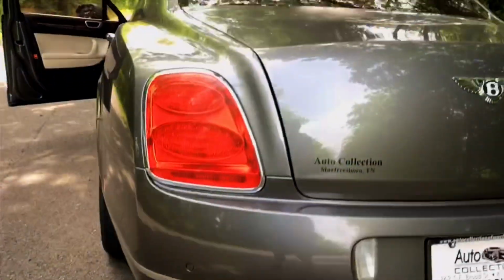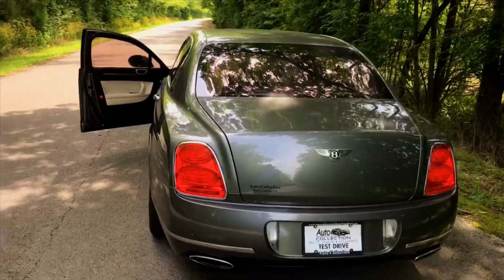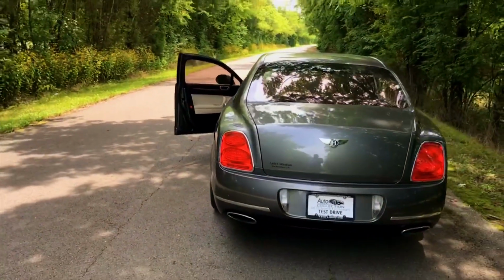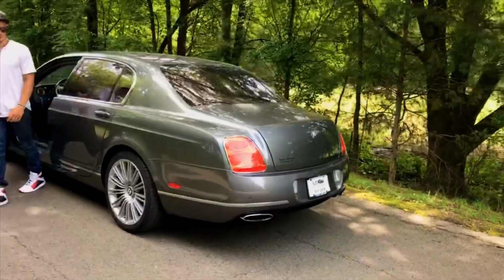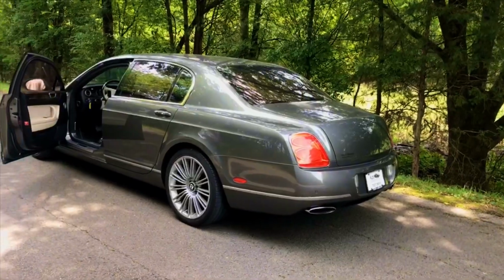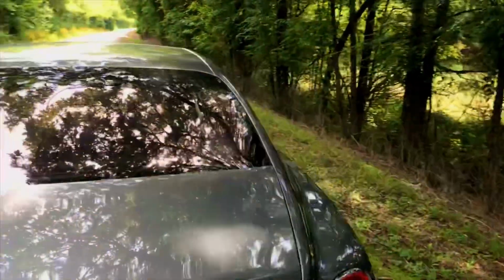Well, it is a Bentley, so it is kind of muted, I would say. But wow, every angle of this car just looks a little different. It's really kind of amazing. I guess the other place that you want to go once you're looking at these is into the back.